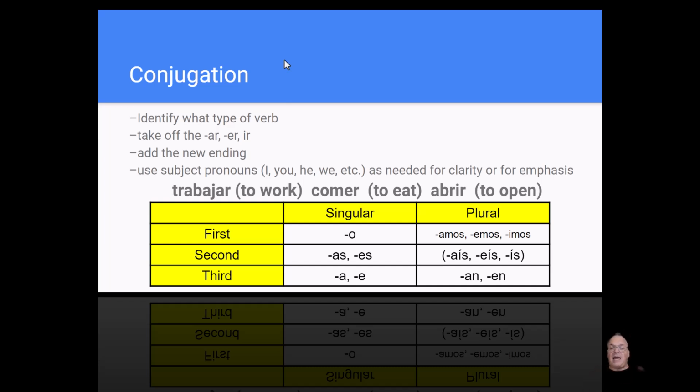So if I wanted to say, well, what can I say? How about Mr. Johnson eats a lot of tacos? El señor Johnson come muchos tacos. If I wanted to say, the teacher opens the door of the classroom. El maestro abre la puerta del salón. Abre, because third person singular.